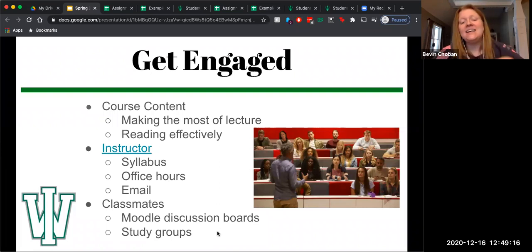And of course, engage your classmates in Moodle for sure for online courses. And reach out to your classmates to make study pairs or accountability groups or study groups. That is extremely helpful in helping you retain information.